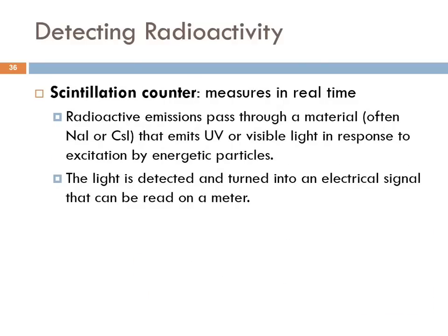Then there's a scintillation counter. This also measures in real time. Here they're using some sort of material like sodium iodide or cesium iodide that emits either UV or visible light in response to being excited by these energetic particles. And so this is the same sort of phenomenon as a flame test, where energy excites electrons, and then when they return to the ground state, they give off a photon of light. So that light can be detected and turned into an electrical signal that also could be read on a meter.